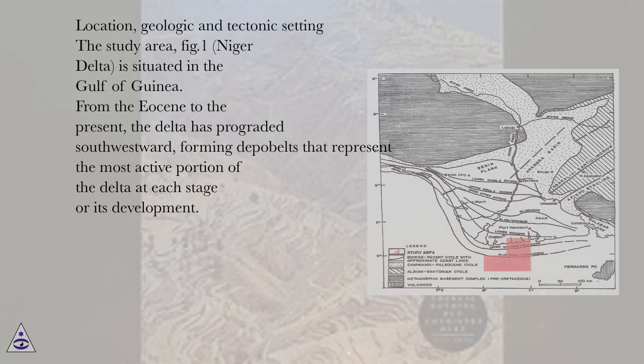Location, geologic and tectonic setting. The study area, Fig. 1, Niger Delta, is situated in the Gulf of Guinea. From the Eocene to the present, the delta has prograded southwestward, forming depobelts that represent the most active portion of the delta at each stage of its development.